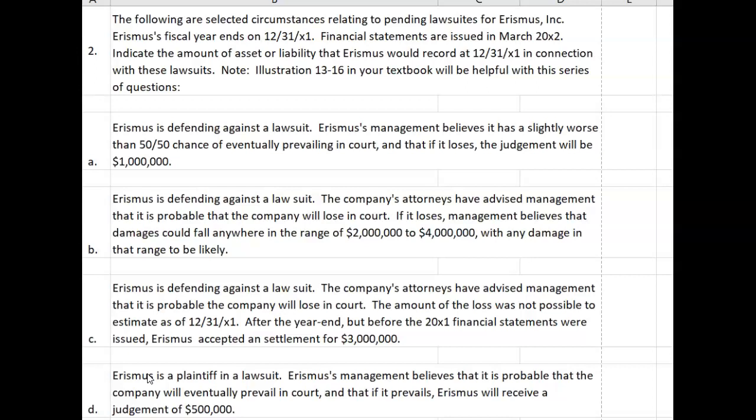Number A. Arismus is defending against a lawsuit. Arismus's management believes that it has a slightly worse than a 50-50 chance of prevailing eventually in court, and that if it loses, the judgment will be $1 million. What asset or liability would Arismus record at 12/31/X1 in connection with this lawsuit?